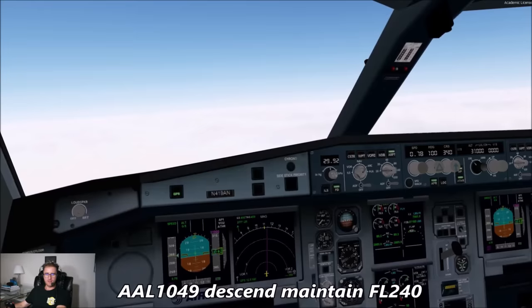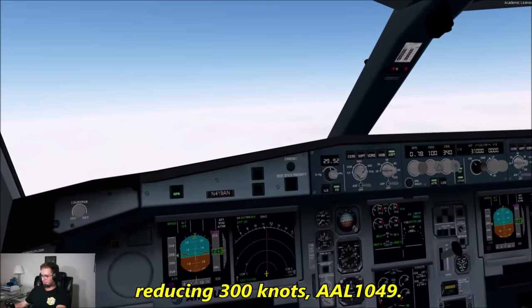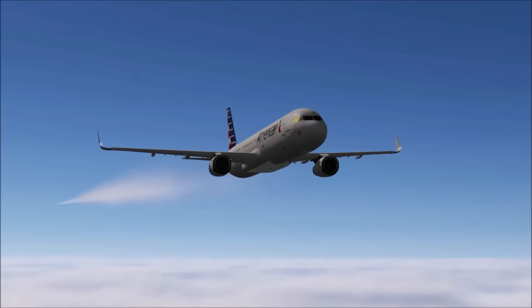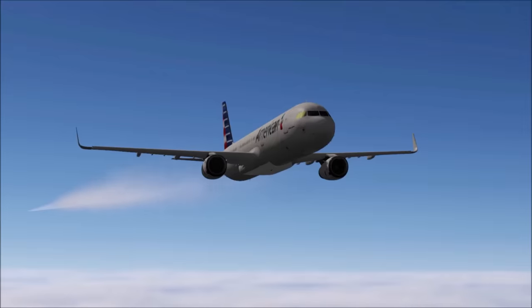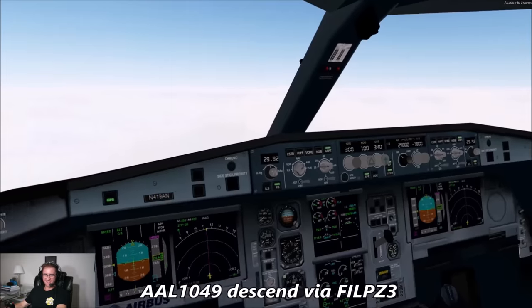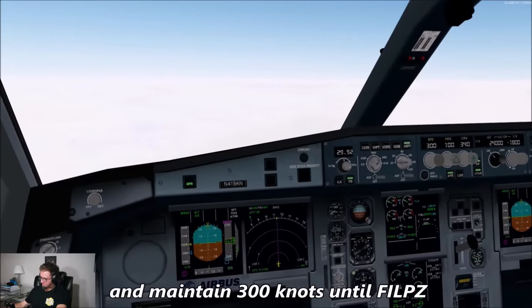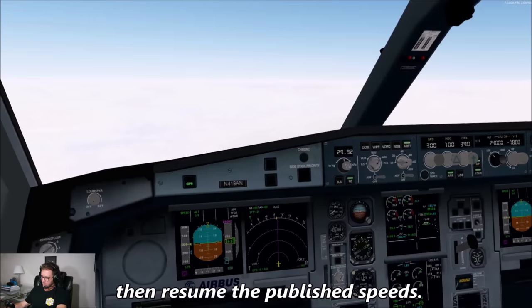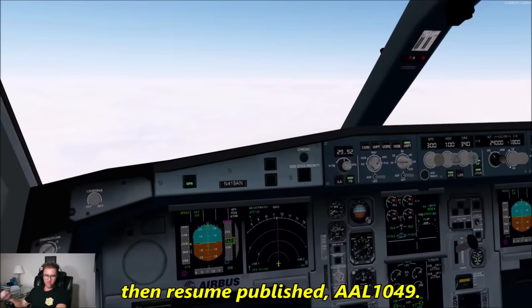American 1049, descend and maintain flight level 240, reduce speed to 300 knots. Down to flight level 240, reducing to 300 knots, American 1049. Switch over to Unicom for 1123. Good night. Cleared direct Bullseye, sir. American 1049, cleared to Phillips 3 arrival, landing north, altimeter 29.05, you can maintain 300 knots until Phillips, then resume the published speed. Descend via Phillips 3, maintain 300 until Phillips, then resume published speed, American 1049.